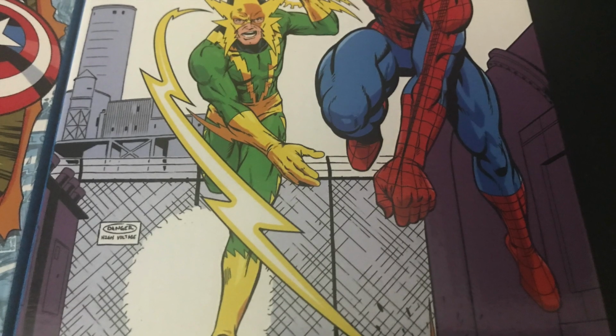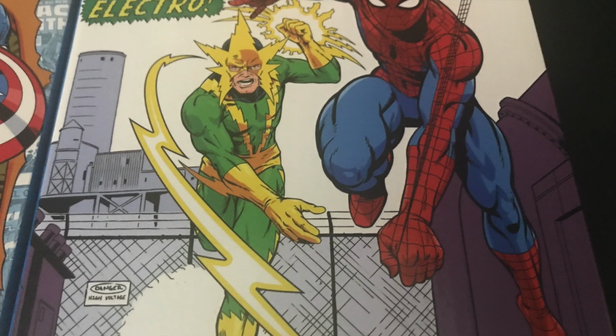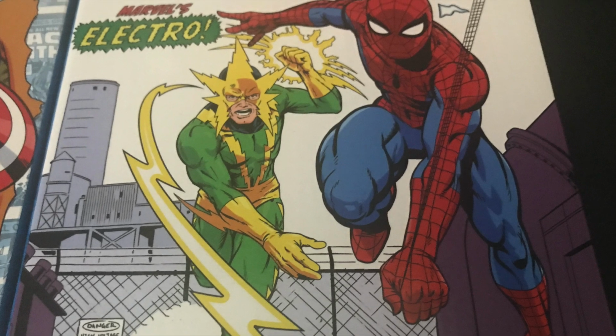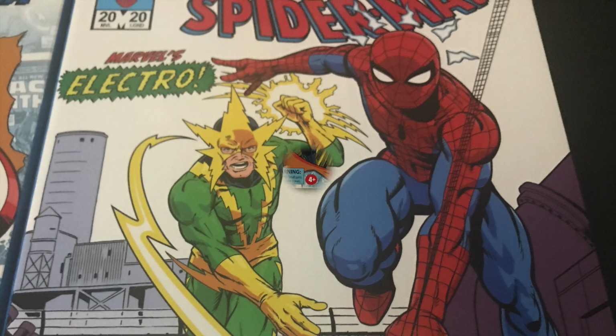So, let's get into these. The artwork on these boxes are fantastic. We'll get into that in just a second, but I'm stoked, I'm excited. Let's just get right into it. Let's start talking about all these new 3.75-inch retro Marvel figures.